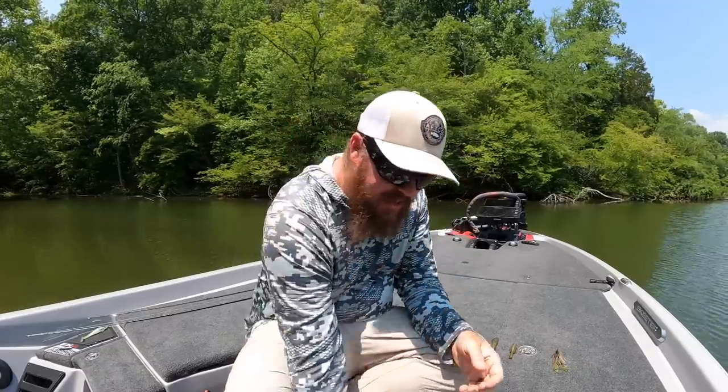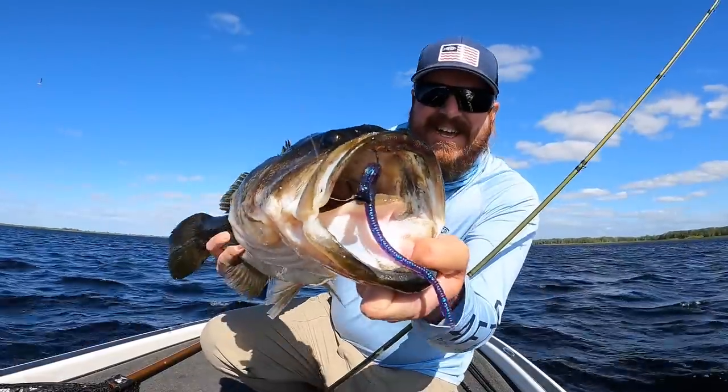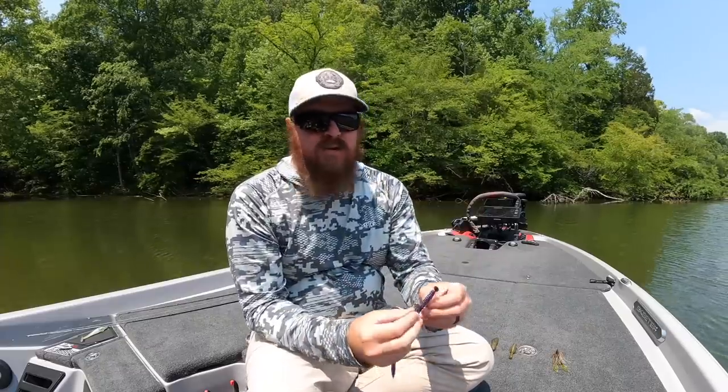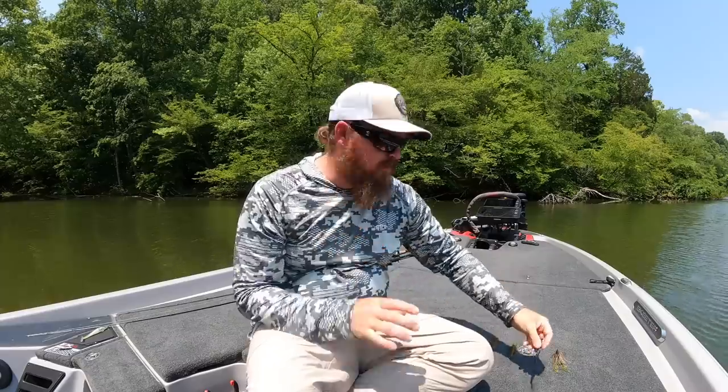We compared all sorts of straight-tailed worms underwater and studied the footage. And the T-Mac was just a standout. So we started putting more time into it. And the amount of big fish I've caught on that bait is just insane. June bug is my personal favorite color this time of year. Tim's is Bama bug, half June bug, half green pumpkin. Both very, very good colors, but just a deadly way to get them if that grass is a little thinner.